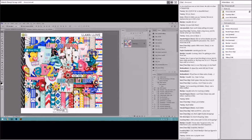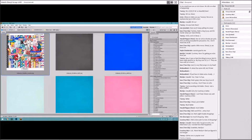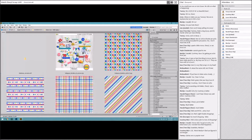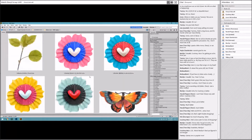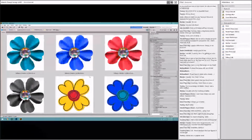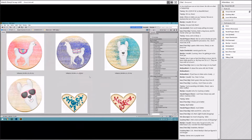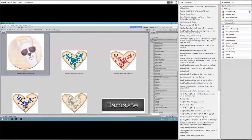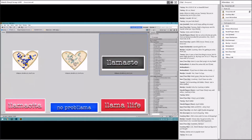Okay. So as in the last couple of Watch Cheryl Scraps, I've had my supplies on screen so you can see me scrolling through and deciding what I'm going to pick. Like that one right there. That is too cute. A little llama stay instead of namaste. Oh, lamacita. I like no problema.